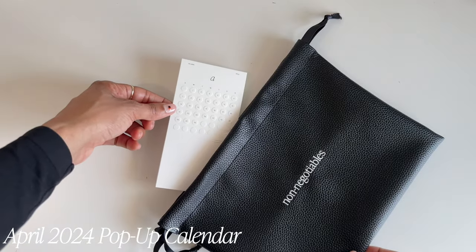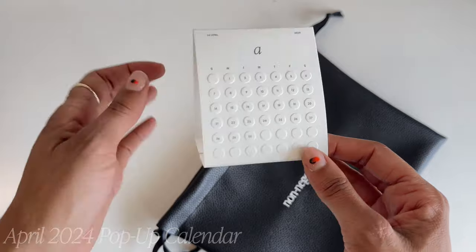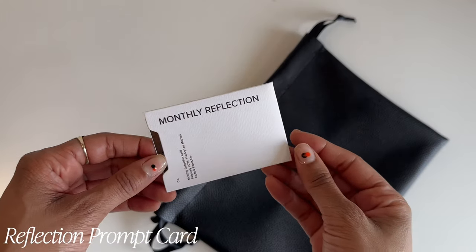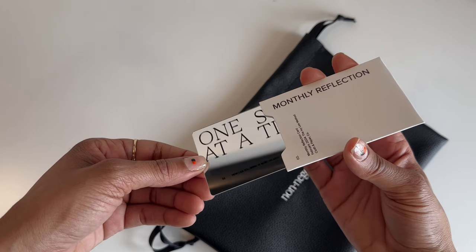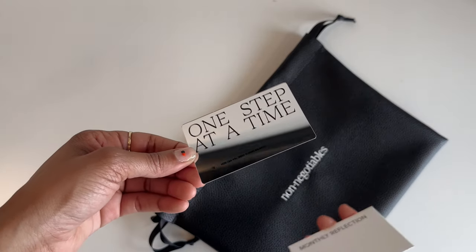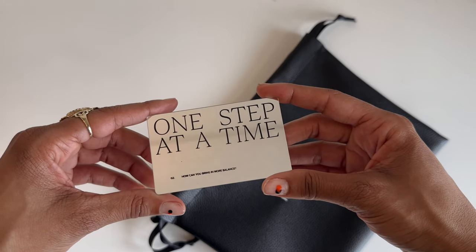With every subscription box, you receive a pop-up calendar 2 months in advance, so it's prepared when the time comes. Another addition is our reflection prompt card that will come with each box. This one reads, one step at a time, reminding you that each intentional step leads you closer to your goal. These thoughtful additions will help you stay organized and reflective on your planning journey.